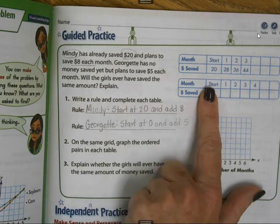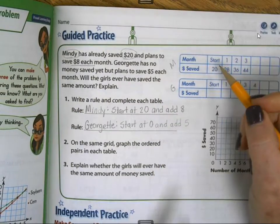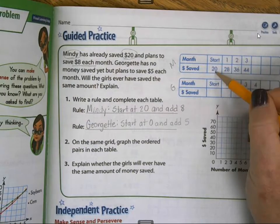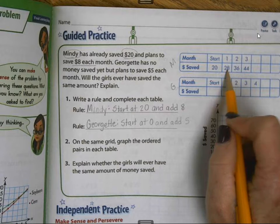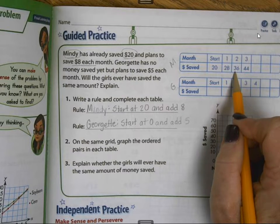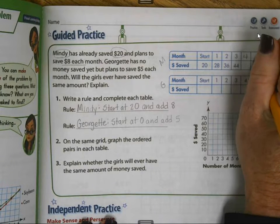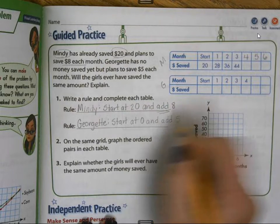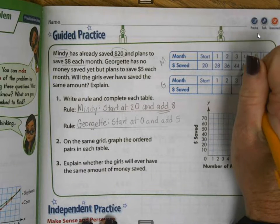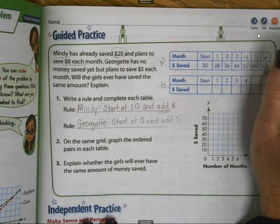All right. So now we need to graph it. So let's focus on Mindy. This is obviously Mindy. We can put an M here, and Georgette. So Mindy is going to start at 20. We add 8. So at the end of the first month, she'll have $28. At the end of the second month, she'll have $36. The end of the third month, she'll have $44. So let's continue for the next 3 months. So we're just adding 8. That's our rule. So 44 plus 8 is 52. 52 plus 8 will give us 60. And 60 plus 8 will give us 68.